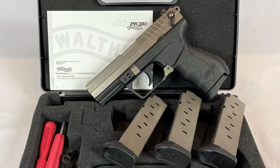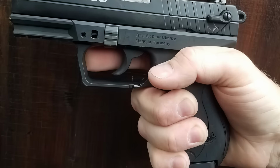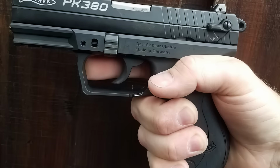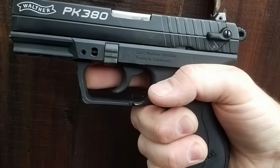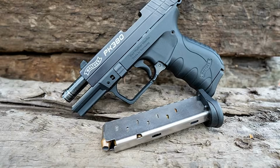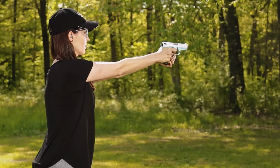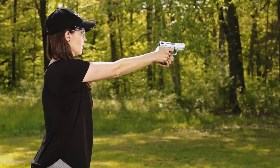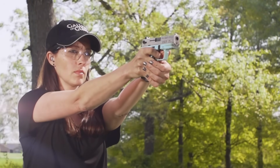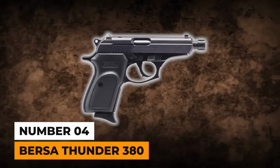The mag release is European style, located on the trigger guard, and the manual safety is mandatory for takedown, which might feel clunky if you're used to more streamlined striker guns. But once you get the feel for it, it's easy to work with. If concealability is your only goal, this isn't your guy. But if you want a soft shooting, comfortable, confidence-building 380, the PK380 is an underrated gem that deserves way more attention. This is one of the most slept-on pistols in the 380 game.